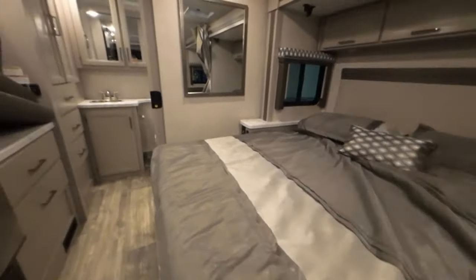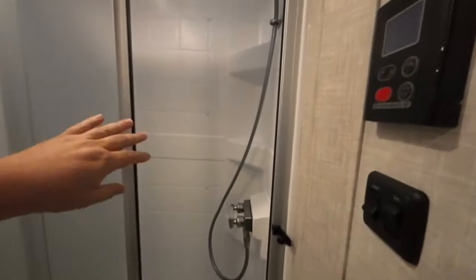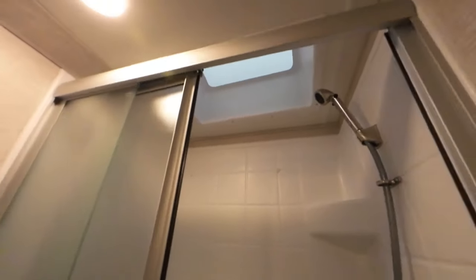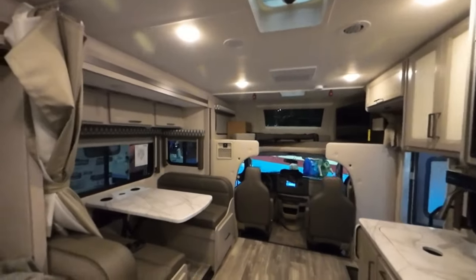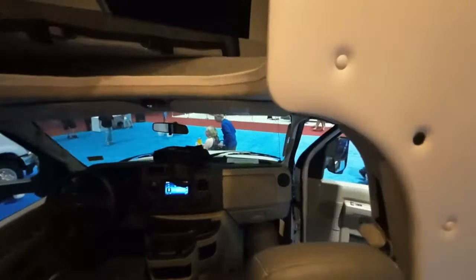Not much privacy for the bedroom, but it's gonna have a pretty full-size shower back here. A little narrow, with a skylight up on the top. Not bad. Hi, how are you? Hi, good, how are you? Pretty good.